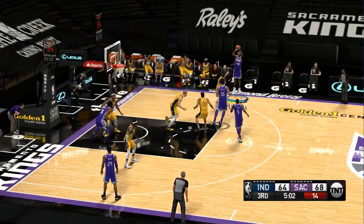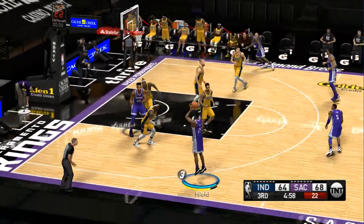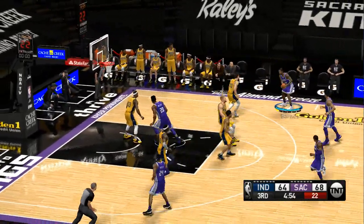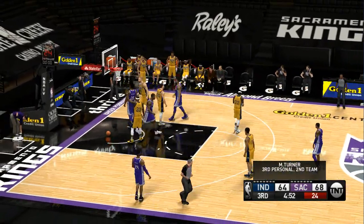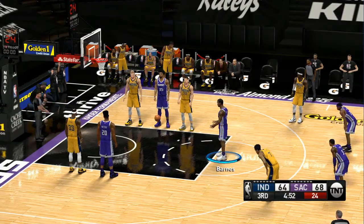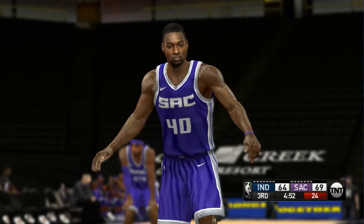Now the dish to Barnes. Sacramento gets it back from the arc. The shot will not go. And there's the whistle, fouled hard on the shot. He'll go to the line. It's been a strong game for Barnes. 12 points. He's picked up 6 points from behind the arc. Now, his outside stroke has looked really good today.